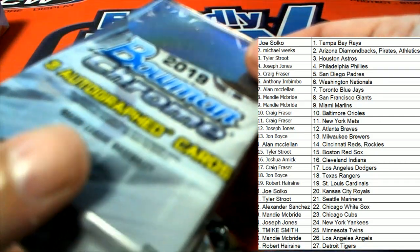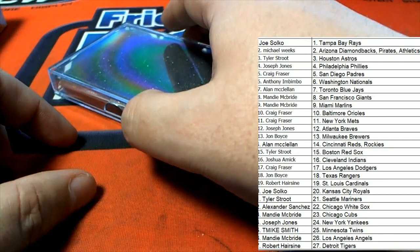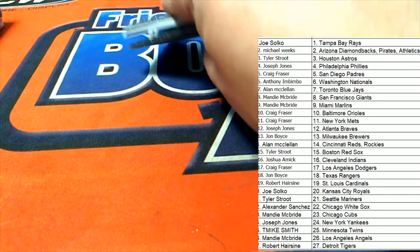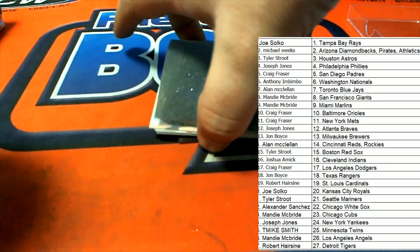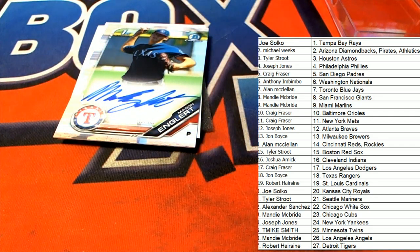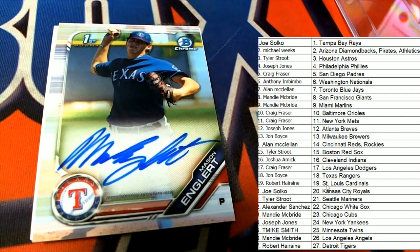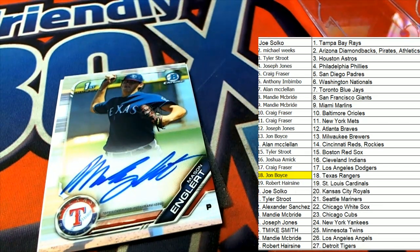But we got our first hit about to pop out right now. Bowman Chrome. The first hit out of the break is... I know. I can't wait to see what this is. Oh, my. What's it gonna be? What's it gonna be? Texas Rangers hit in the box break. Nice one, Mr. John B. The first auto is yours.